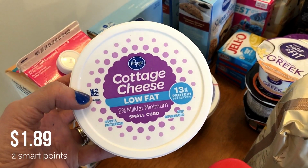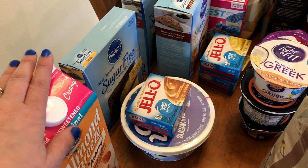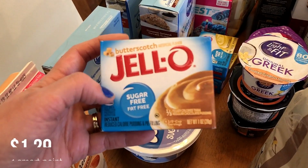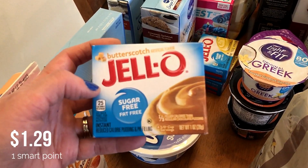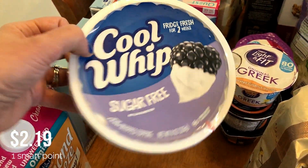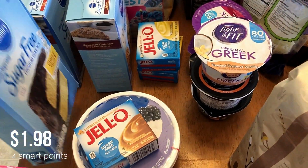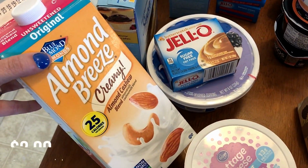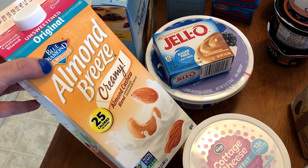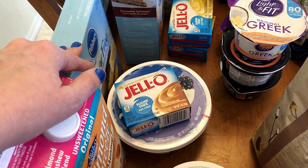I picked up some cottage cheese. I really liked having this as a snack throughout the week. And then one of those recipes I will be doing is a dessert cake. I'll be using this butterscotch sugar-free pudding. I cannot wait to try this recipe. And then sugar-free Cool Whip. And then I also needed a box of the sugar-free cake mix. And then some almond cashew milk. I really like the almond cashew creamy milk. This stuff is so creamy. So I'm going to use this to make the pudding to go with that recipe. So stay tuned for that for next week.